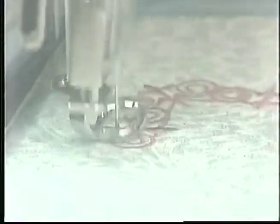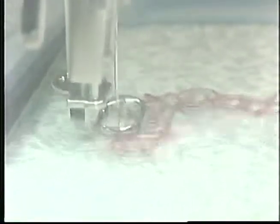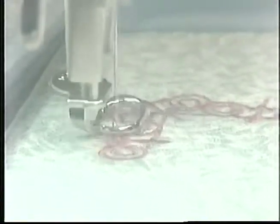Well, I know it looks easy, and I know the thread painting looked easy, but you've had lots of experience, and it certainly shows in your work.